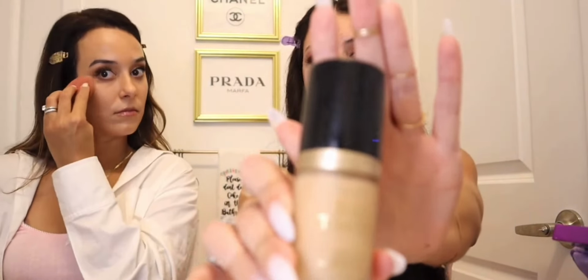Yeah, perfume chalk. All right, so now I use the Born This Way Too Faced. My foundation is a little bit too light for me at the moment, but maybe not because I haven't gotten in the sun in like 5 days, so you never know. So I use a lot. It's very good.